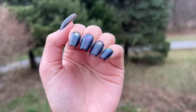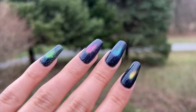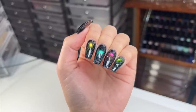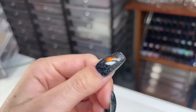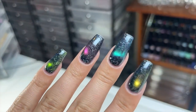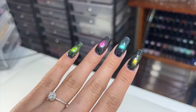I was so upset because it was kind of a rainy day. It was kind of drizzling when I was outside doing these shots, so there was really no sun to show them how beautiful they are. But just wait until you get to the last clip of these nails. I did go into a completely dark room and used my phone flash, and these babies lit up. They were so stunning, and I am just truly obsessed with how these nails turned out.